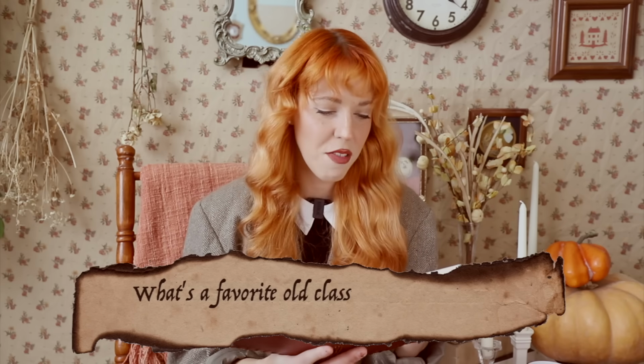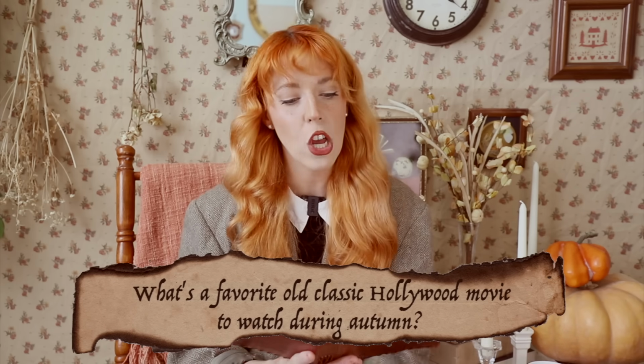Okay, what's a favorite old classic Hollywood movie to watch during autumn? Ooh, these are some of my favorites. Rear Window, Dial M for Murder, and Wait Until Dark with Audrey Hepburn.